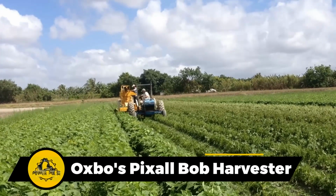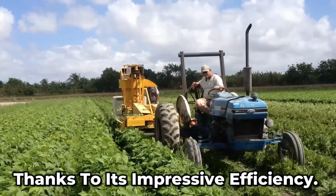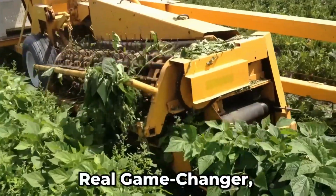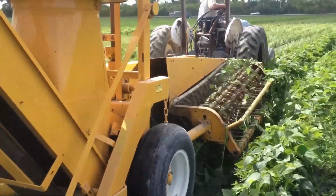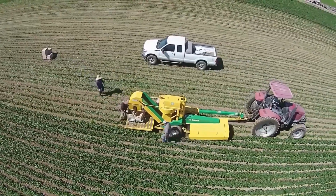This machine has been the go-to choice for countless growers thanks to its impressive efficiency. Its harvesting technology is a real game changer, especially for fresh produce growers. It empowers farmers to stay competitive by providing consistent manual picking alternatives year after year.